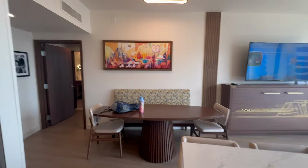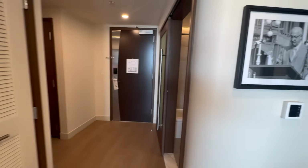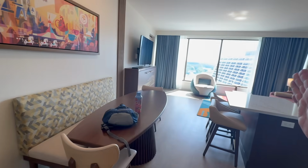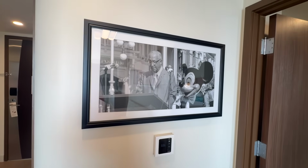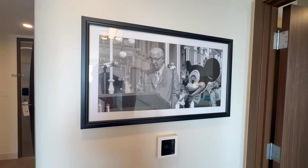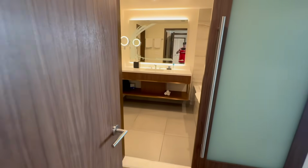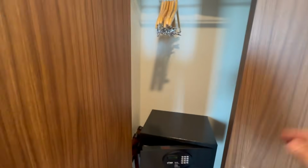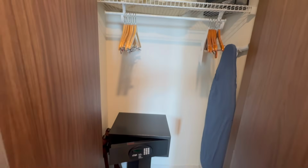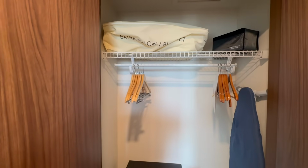There's your dining area again. We're gonna come back. This is the front door. So instead of going straight, now we're going to make a left. I gotta point out this really cool picture of Roy Disney standing by Mickey. Very nice throwback picture. We're gonna walk straight into the master bathroom first. Actually, before we do that, there is a closet. Has your safe, iron and ironing board, and then more extra pillows and blankets.